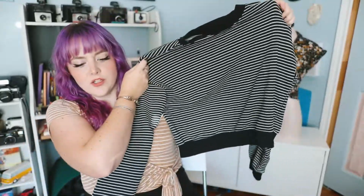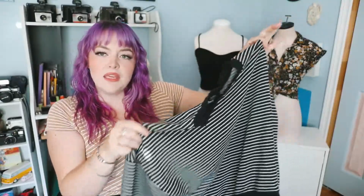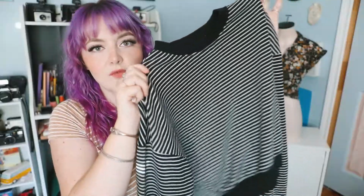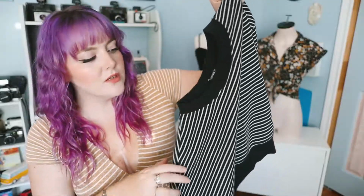Another longtime favorite of mine is black and white stripes, so I had to pick up this cropped sweater. It's originally from Forever 21, but I just thought it was gonna be a really cute sweater to wear in the fall, maybe pumpkin picking, apple picking situation, we'll see. But yeah, it's just a really cozy long sleeve cropped sweater. Nothing too crazy here, but I just really liked it. I liked the black and white stripes. Mustard yellow is kind of the new black and white stripes for me. I used to wear black and white striped everything, and then I became obsessed with mustard yellow, and I haven't really worn stripes as much anymore.